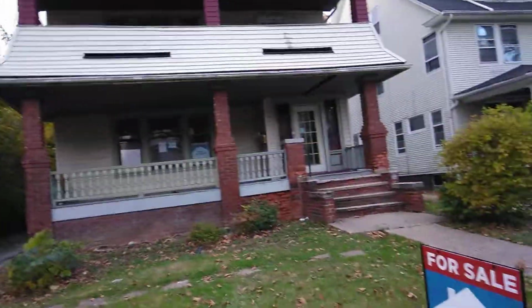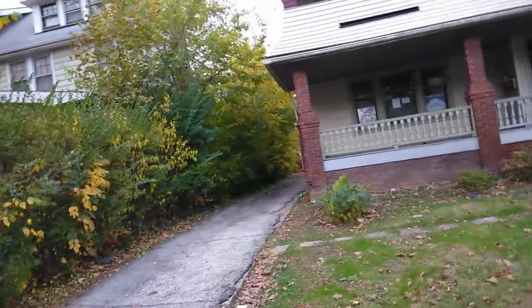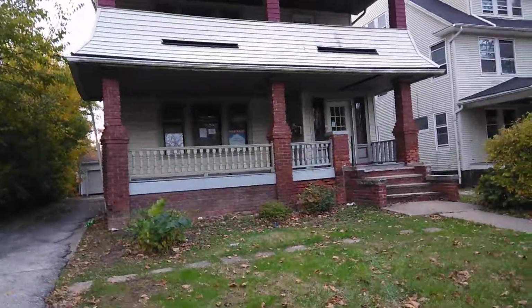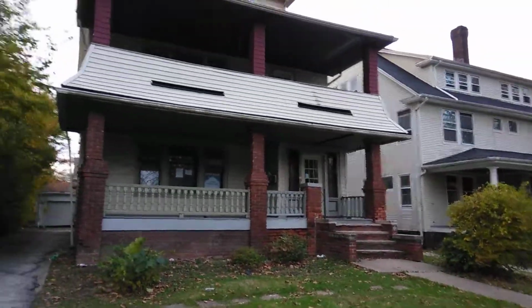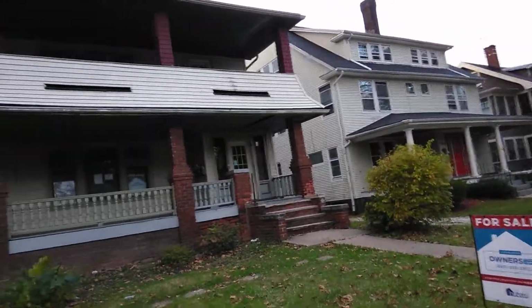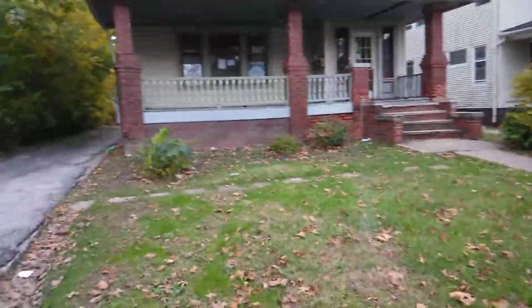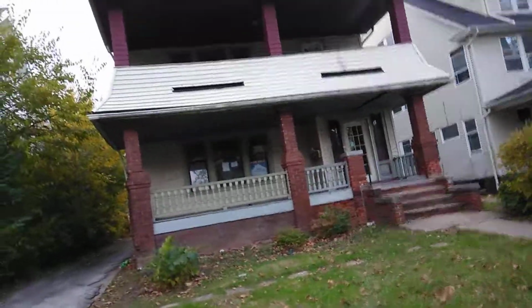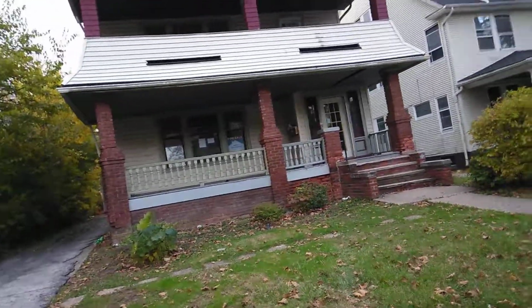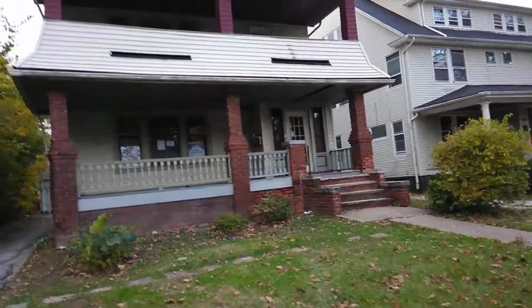It's currently the lowest priced listing in Cleveland Heights as far as multifamilies go, period. That includes duplexes, triples, quads. You will not find a multifamily in Cleveland Heights priced this low. I expect the offers to come in high and heavy, above 19.8. If you can get this below 25, you got a steal. If you can get it below 30, you got an amazing deal.